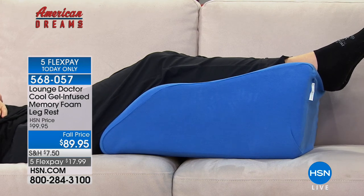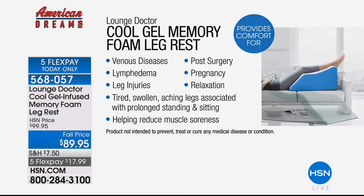And here's the thing, things like venous disease. Did you know that half of American adults suffer from venous disease? And that number would be closer to 80% if doctors were trained properly to diagnose that. So you know what I'm talking about. Venous disease, lymphedema, pregnancy, if you just had surgery and you need to get swelling down, or just plain tired, heavy, swollen legs at the end of the day from prolonged standing or sitting.